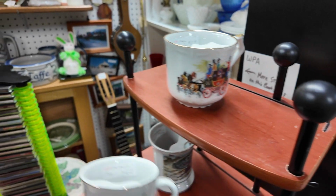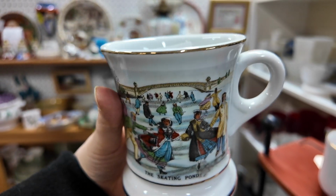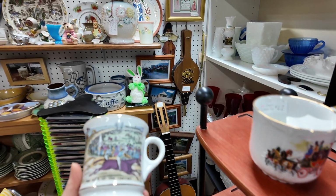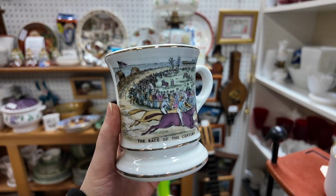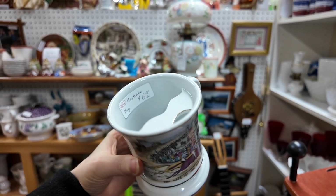I'm also going to get this mustache mug. It features a skating pond, also for $6. And then, of course, my mom is tagging along on the mustache mug train, and she's going to get the race of the century with the racing horses.